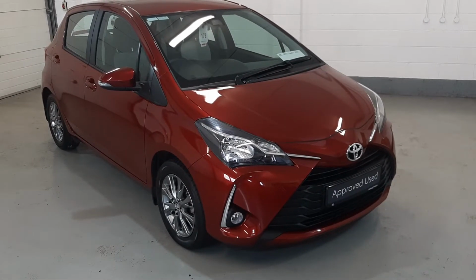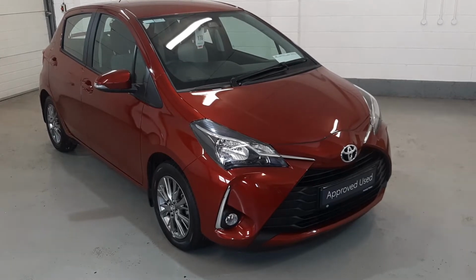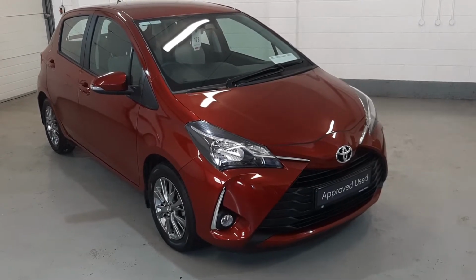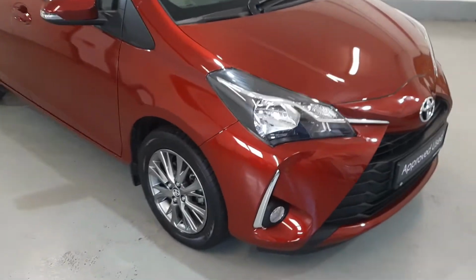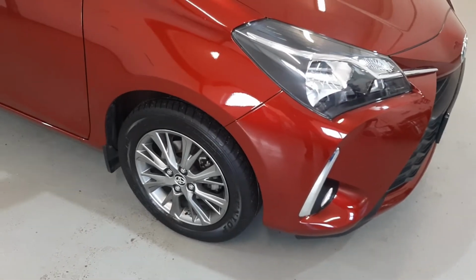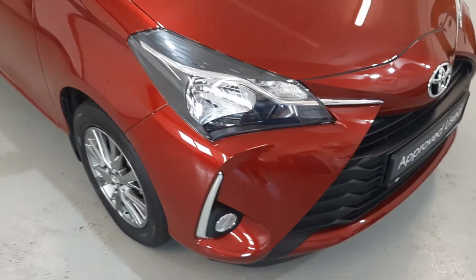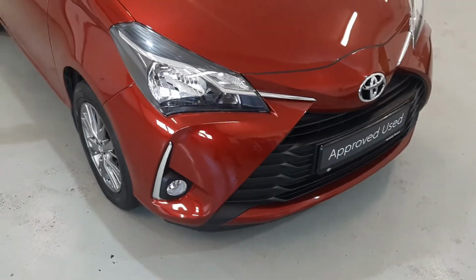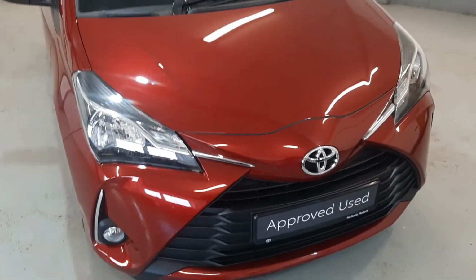Just like to show you this 191 1 litre 5-door Luna Yaris. Low mileage. This car comes with 15-inch alloys. Finished in a pearl red. Front fogs. Bodywork in perfect condition.